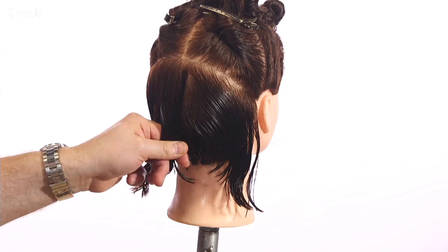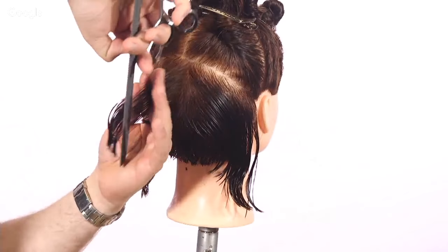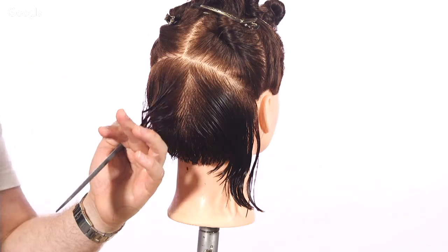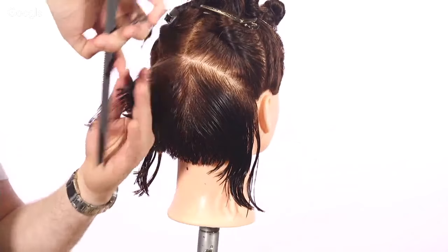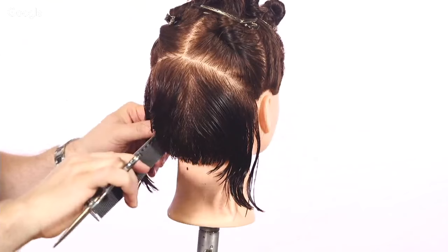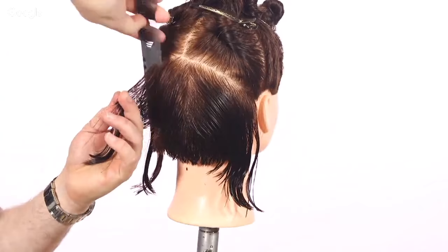So what we're going to do is continue this shape right in through here. So now we're going to elevate out just a little bit more, and we're going to connect this, cutting on an angle this way, all right? And I'm going to take a section from my previous, but I'm over directing slightly just to maintain that angle right in through here. I'm not bringing it all the way back, but I'm bringing it slightly back to the previous section.